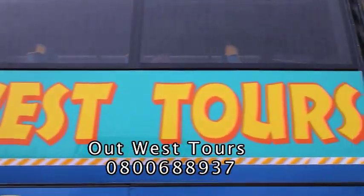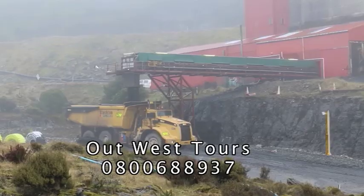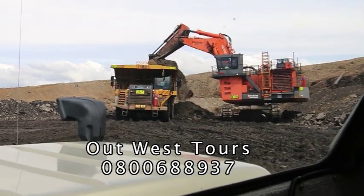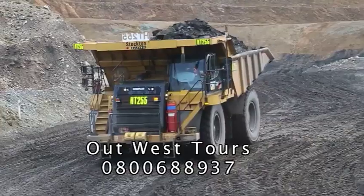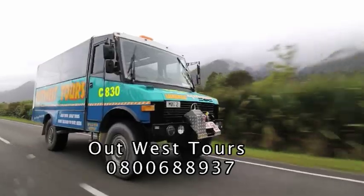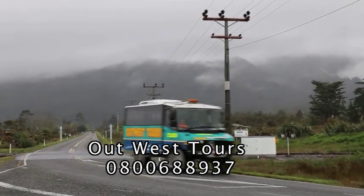Out West Tours operate out of Westport on the coast and take tours up to the Stockton coal mine. They also do tours into John Curry's spectacular valley, and for the more adventurous, a 4x4 trek into the Mackley. So get a group together, give Mickey a call on 0800 688 937. That's 0800 688 937.